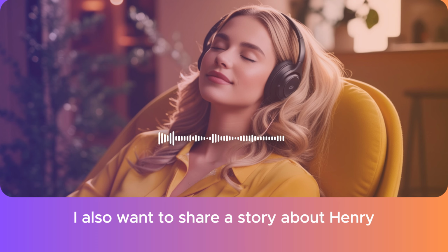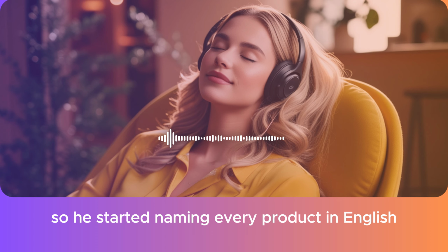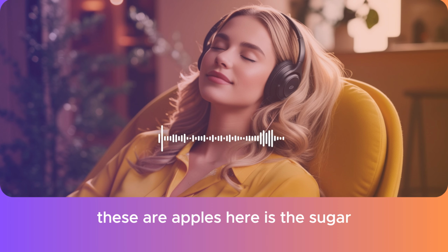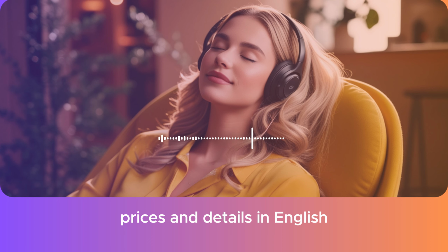I also want to share a story about Henry, a shop owner. He wanted to improve his English with customers, so he started naming every product in English while arranging his shop. He would say, "This is bread. These are apples. Here is the sugar." After a few weeks, he was able to tell customers prices and details in English without thinking.